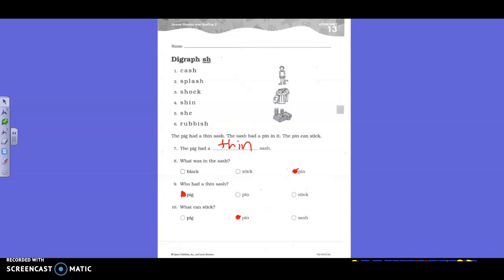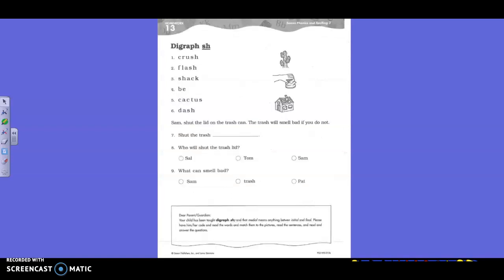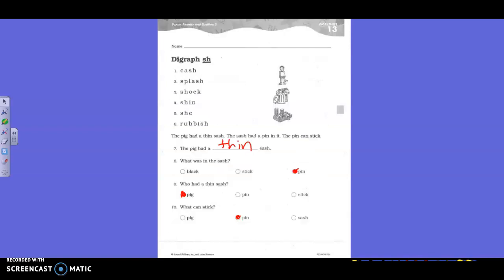You guys will code these and I will check them. You have to do the same thing over here. You're coding, you're reading the little story, you're answering questions on it. Got it? Okay, you may start. Okay, I will show you a picture of a sash.